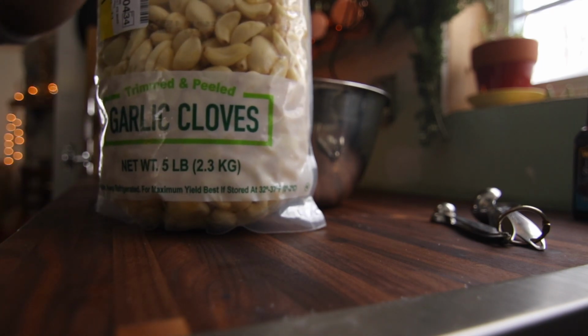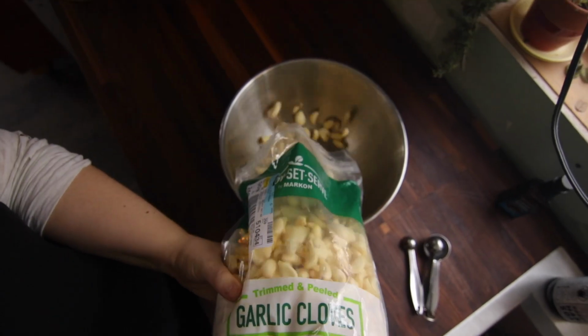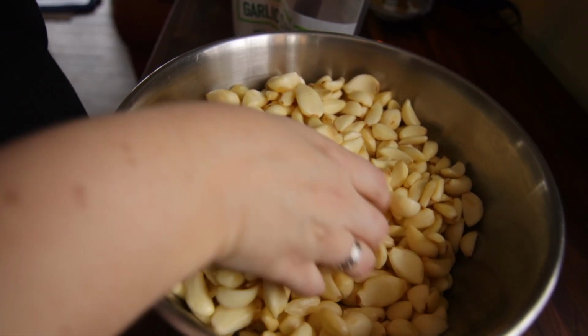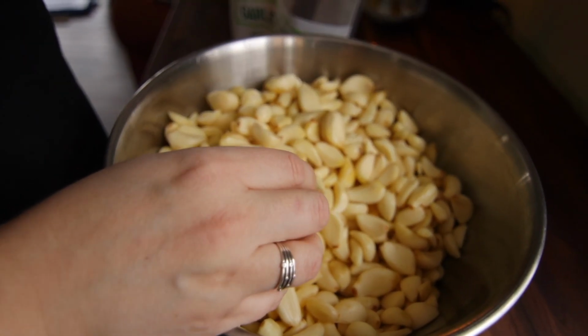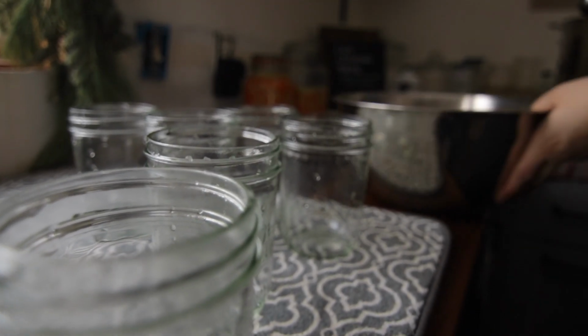I found a big bag of garlic at a restaurant supply store and grabbed it up for pickled garlic. We've been out of it for months and I needed to make some more. It's so good. My family loves it on baked potatoes and as a side for many, many meals.